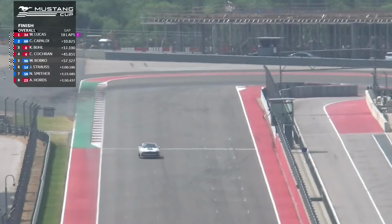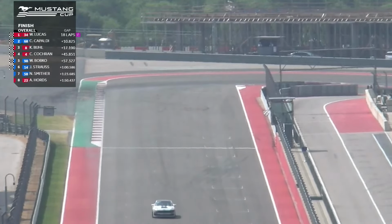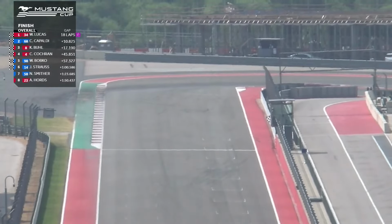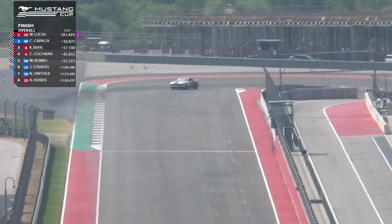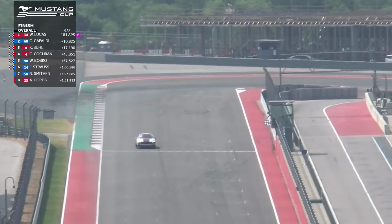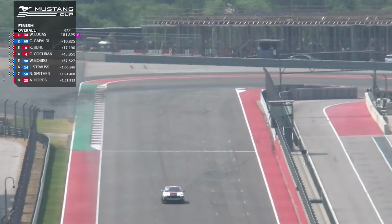And I believe that John Strauss has actually fallen down to what is sixth place. I was just wondering that. I realized, when did Bobco get into P2 in the Dark Horse Legends? Strauss finishing on the podium still, but going to be disappointed in himself as he was a couple positions higher up. Nick Smither and Andrew Hordes going to be the last two to come home with this one. There we see Smither, and then Hordes a little ways back, but that solidifies things.